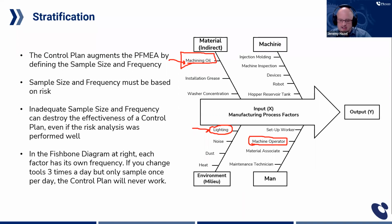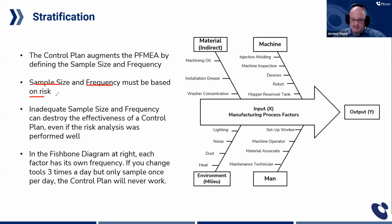So when we look at the stratification strategy, we like to use fishbone, which again is driven by the PFMEA as failure causes. Sample size, we already talked about. Frequency must be based on risk. In this case, it's the risk of missing one of the variables. So even if you have an awesome control plan, sample size and frequency can absolutely tank it.